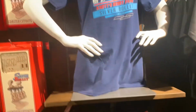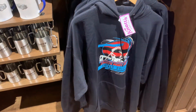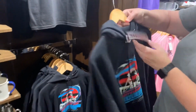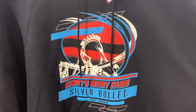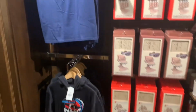Then we saw this at Virginia's, the Silver Bullet t-shirt. They didn't have it in black there, but the cool thing is they have it in a sweatshirt. How much is that sweatshirt? I'm going to pick that up. Let me see that. That is $44.99. Let me zoom in on the logo there. Knott's Berry Farm Silver Bullet, 2004. Time goes fast. I know. And they have the hooded sweatshirt there.